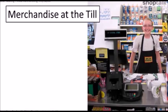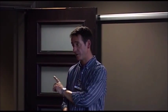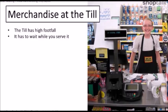And merchandise at the till. If the door has got the maximum amount of footfall coming in through it, the second area that has the highest amount of footfall is the till. The difference is those people came in and didn't buy. Yeah? So think about merchandising at the till. It's got huge footfall, but there are some things about the till that are completely different from the door. The things about the till are that the customer has to wait and be served by you. Yeah, you've gone through all of the advising process. You are now in charge of the interaction.